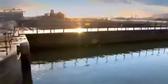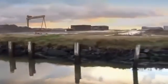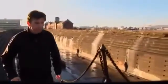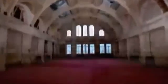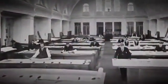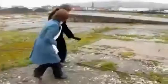Today, the place from which the great ship was launched is derelict and deserted. But our investigators have come here to build a picture of how it looked in its heyday. Home to an army of dedicated workers, the largest shipyard in the world. We'll find traces of the massive structures that once stood here and the vast resources that were deployed.